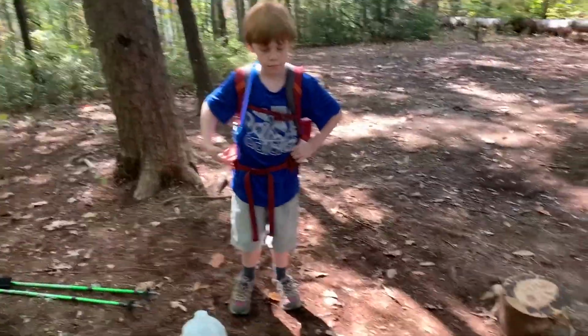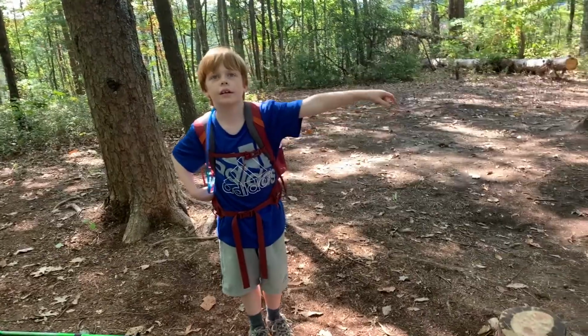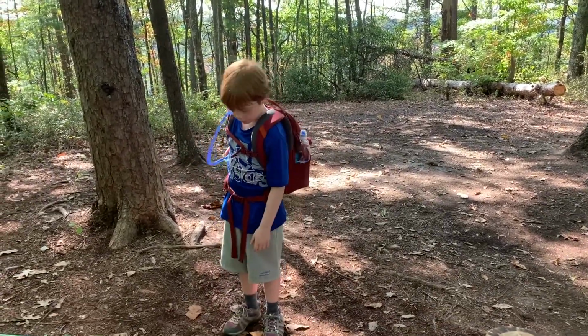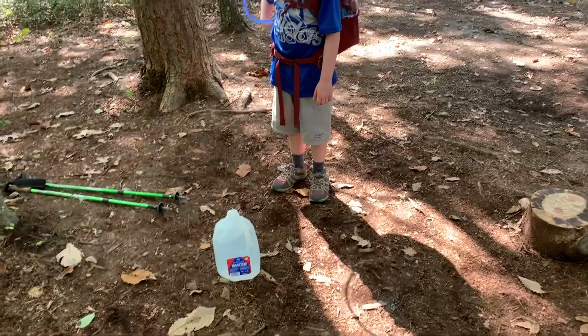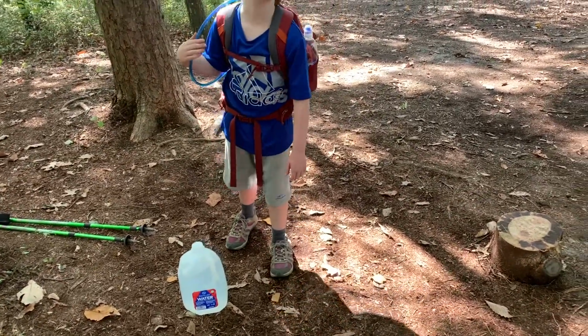All packed up and ready to go. I had to hide the stick so I can get it next time. Yeah, we'll see if it's there next time I come up here. We'll see. Hopefully it is. So instead of carrying a pizza in, this time I'm carrying a jug of water back out. You're always carrying something in and out.